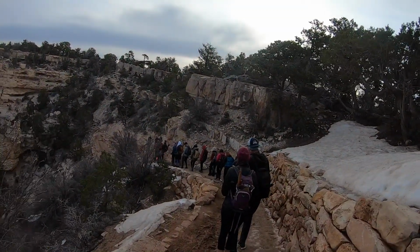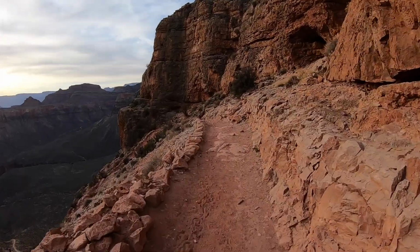Rim to rim to rim. Traffic jam at the start, but here we go. Alright, the crowds from the start have cleared out a little bit.